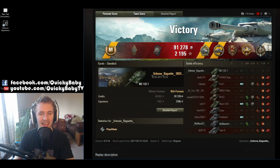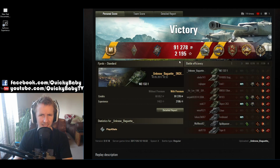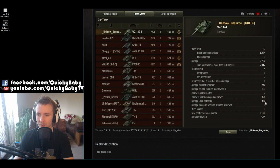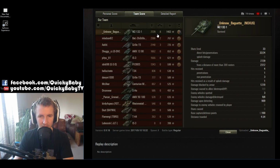Unknown Baguette nails his ace tanker here for 1,463 base experience points, fantastic for a tier 10 vehicle, a Radley Walters medal for his 8 kills in this game, the Kolobanov's medal for standing alone against at least 5 opponents, and a defender medal, and what a defender medal this would be, yeah, over 100 base defense points, in addition to a high caliber for 7,729 damage dealt. That's great for a light tank in the top 10 for all tier 10 light tanks at the moment for videos uploaded to What Replays.